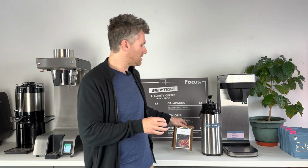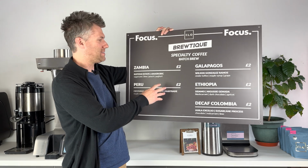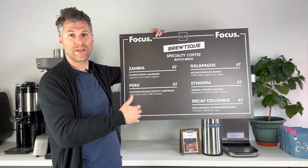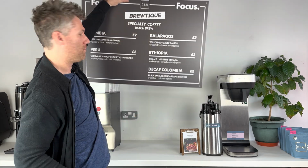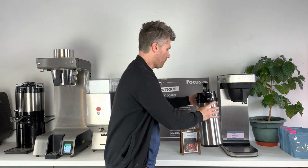But these are designed so that you can serve up a menu of single origin filter coffees from around the world really quickly, really easily. And I want to just tell you a bit about how that happens. So the idea is that we have a menu a little bit like this. And on that menu, you might have a range of coffees. So this one's got 4 coffees on it. We've got Galapagos, Ethiopia, Zambia, Peru, and all of these are brewed up prior to when you actually need them into airport thermos flasks. It's also got a decaf as well, because we can do decaf in exactly the same way. We brew them up into these 2.2 litre thermos flasks, and these stay hot for up to 4 hours.